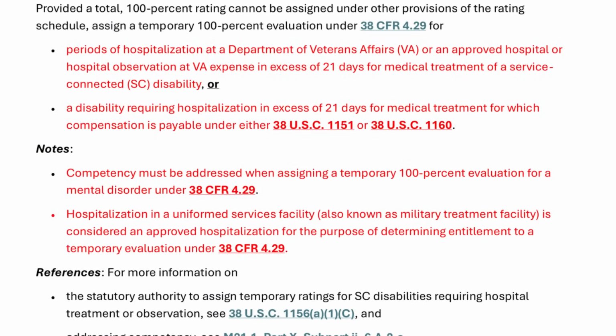And it states, periods of hospitalization at a Department of Veterans Affairs, VA, or an approved hospital, or hospital observation at VA expense in excess of 21 days for medical treatment of a service-connected disability. There it is, folks. Has to be service-connected. Or a disability requiring hospitalization in excess of 21 days for medical treatment for which compensation is payable under either 1151 or 1160.